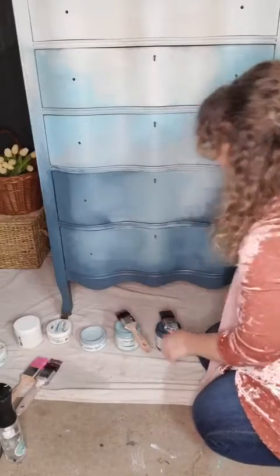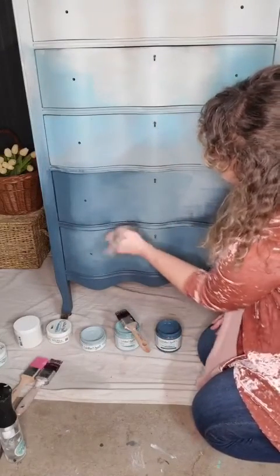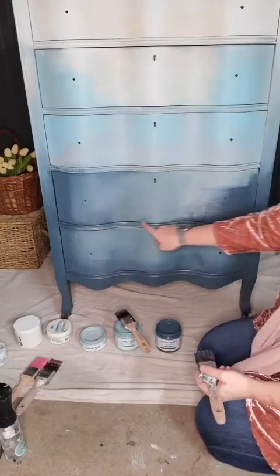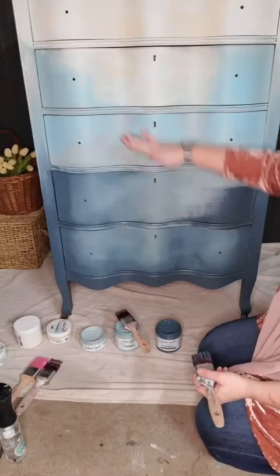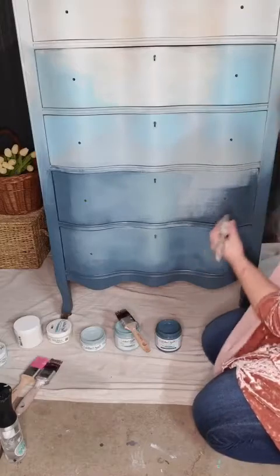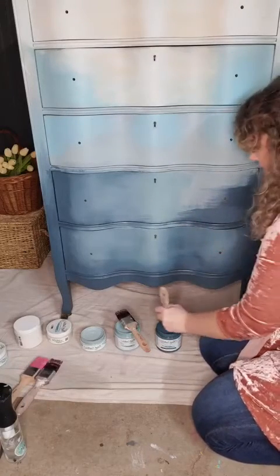All right. Smoothing this out. This is kind of going to be where my tabletop is later on. So up here is going to be a little bit lighter, I believe. Some of that I'll probably change as I go. Let me get some of this dark in here.